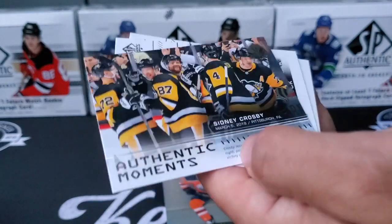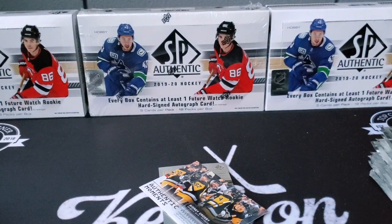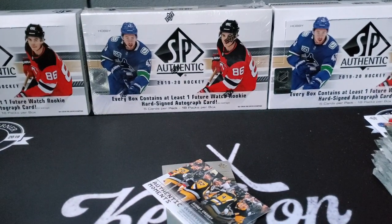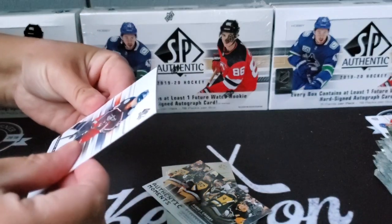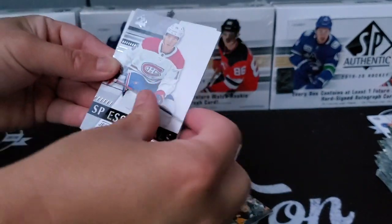Authentic Moments. Got Sidney Crosby. I think we've got that one like several times by now. Yep. Definitely a duplicate. Yeah, some of the thinner packs are a real pain. Don't want to damage anything. All right, we've got a SP Essentials Kotkaniemi. Just spitty.